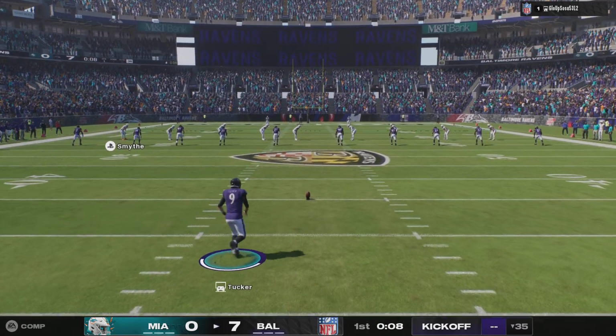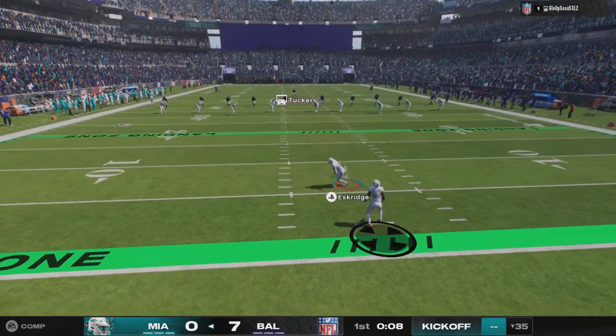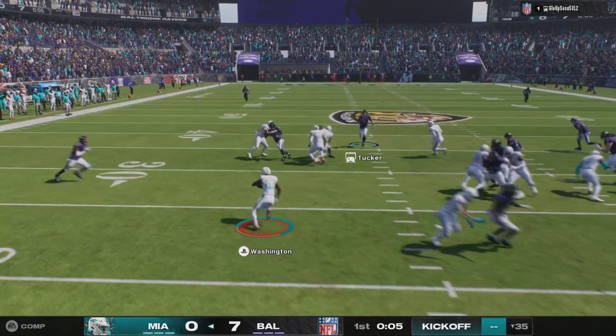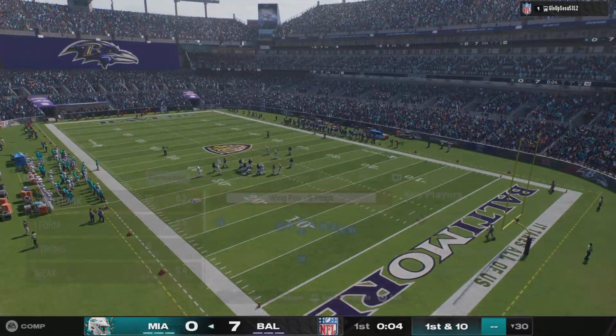Well, Brock, hopefully some short memories on offense as they get it right back here on the kickoff after that pick 6. Washington now to return. They'll bottle him up as he gets the return to the 30.